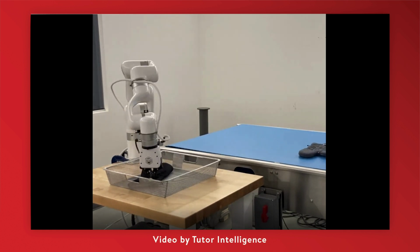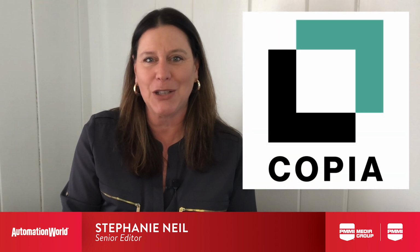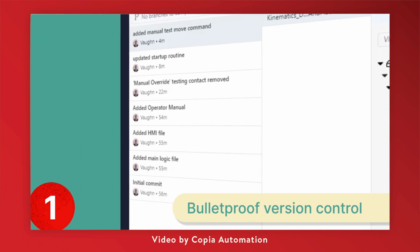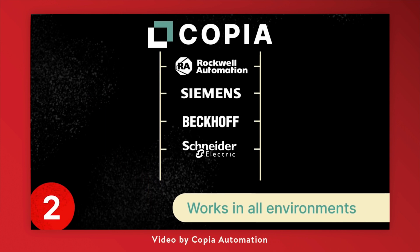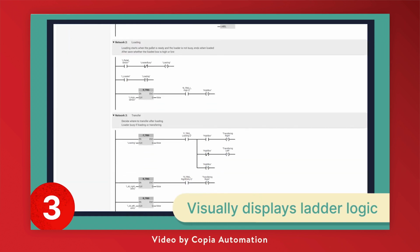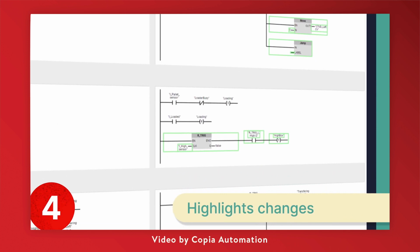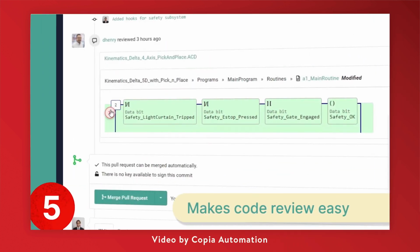So with the theme of making programming easy, we move on to another big story from Copia Automation. This company is working on bringing modern source code control to industrial automation. The concept of DevOps has been used for 15 years in IT to deliver applications faster than traditional software development can. And a key part of that is the use of Git, an open source tool that maintains data integrity while coordinating work among programmers developing code in parallel.